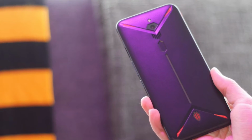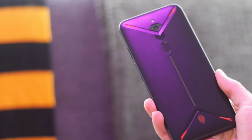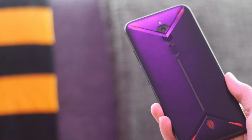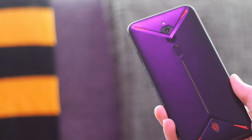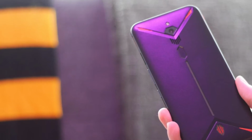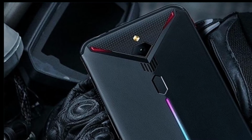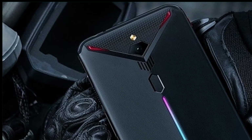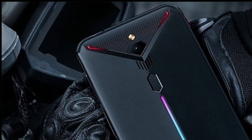You also have a built-in cooling fan on here, as well as pressure-sensitive zones. This does have a 6.65 inch AMOLED display. It is a 1080p display, 388 for the PPI. It is a 90 hertz display as well. You do have the Red Magic 2.0 OS with Android 9. Now this will be getting Android 10.